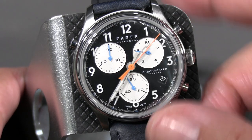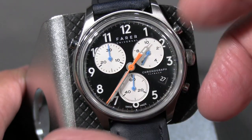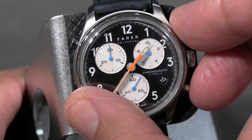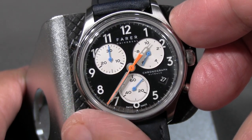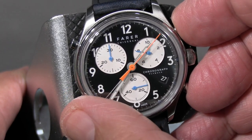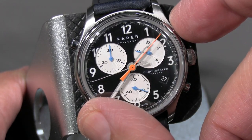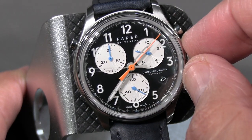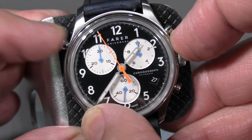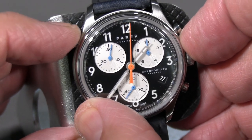I do think it's interesting that when I hit the stop, and it catches up, right, in most flybacks, when you hit stop, it doesn't catch up. This actually automatically caught up, which I don't necessarily like, but then see, it flew back to its starting point when I hit the start again. So it's a little interesting the way that it presents the data. So if I hit the double chronograph button, it does do the rattrapante catch up.